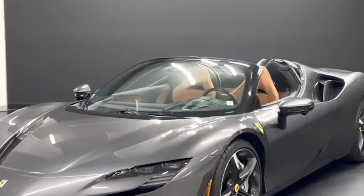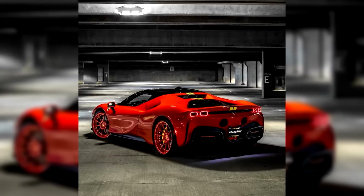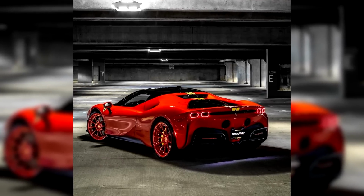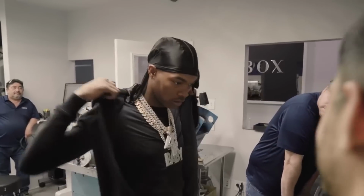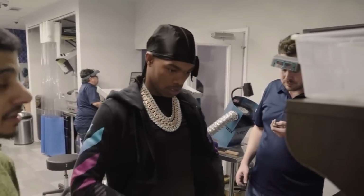Additionally, Lil Baby added 2 vertical yellow stripes as well as black outlines to his red Ferrari right down the middle. However, the most famous thing about Lil Baby is none other than his jewelry collection. His first chain of many spells out the word baby. It is covered in diamonds and it is connected to a Cuban link necklace. This costed the rapper $40,000 in total for the chain.